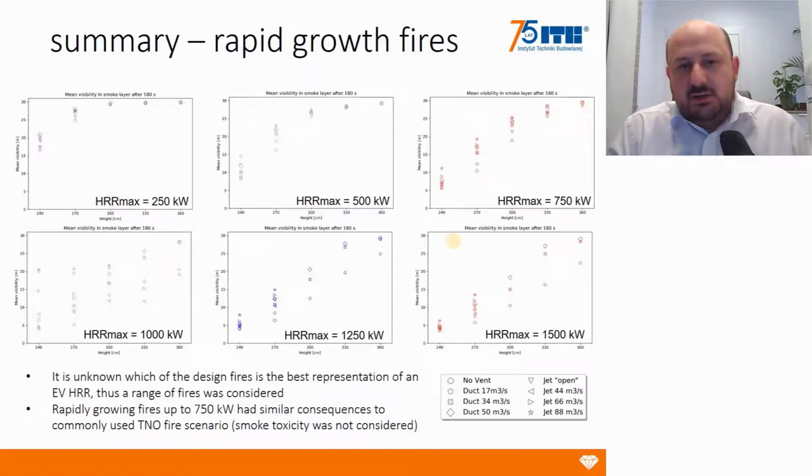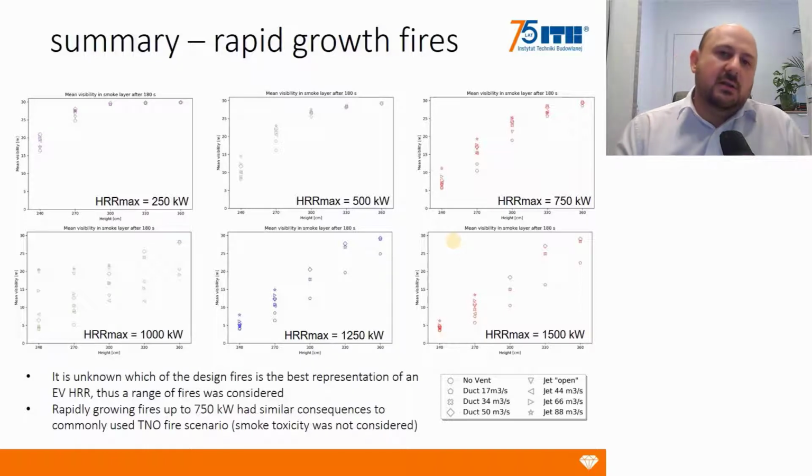For rapid growing fires, once again, we don't know what's a good representation of an electric vehicle fire. We don't have an electric vehicle design fire yet. From this exercise, we have found that if you have a rapidly growing fire and the size of that fire is larger than 750 kilowatts, the outcomes are most likely worse than you would have from currently used design fires for internal combustion engines. And this is something to consider once we receive a design fire for electric vehicles.